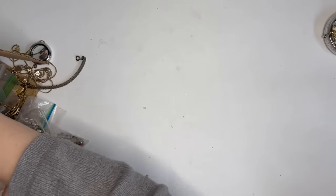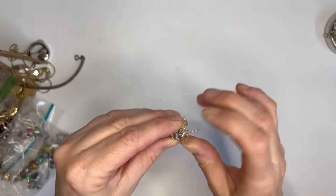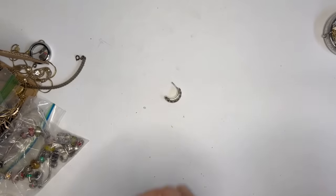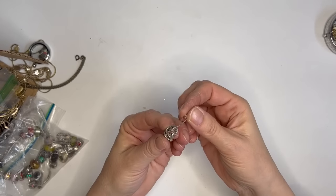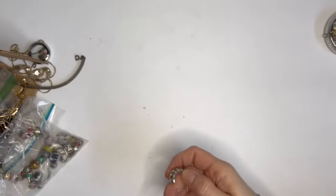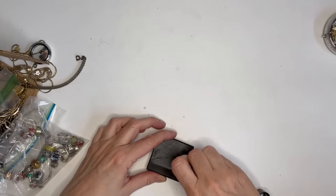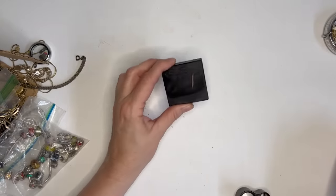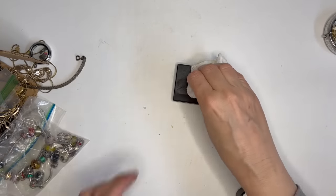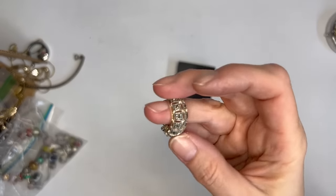Okay, let's see what else. Ooh. I bet this is sterling. I feel it because this is bent and, you know, sterling's so soft. But maybe not. That doesn't say it is. The back doesn't say it is. But let's test it. Oh, there's some marcasites. It's very sparkly. Let's just do a rubbing. It looks coppery. Probably not. No sterling. Just dressy costume. We'll see if we have a match to those. Whoop, pretty. Very evening.